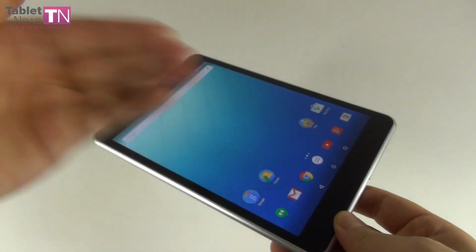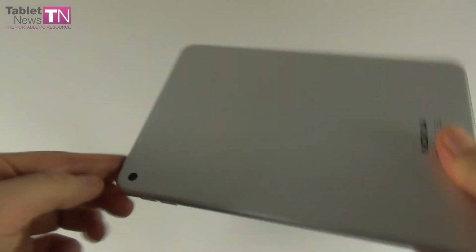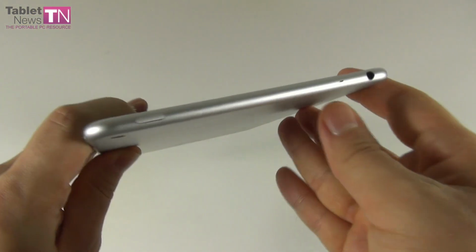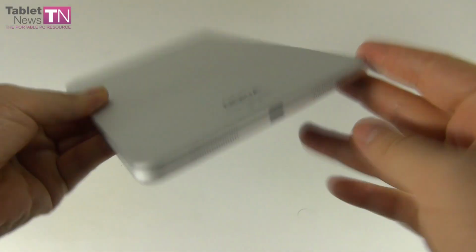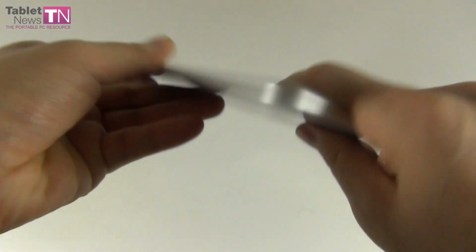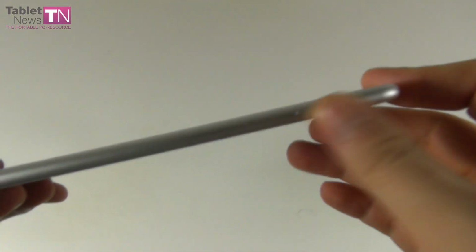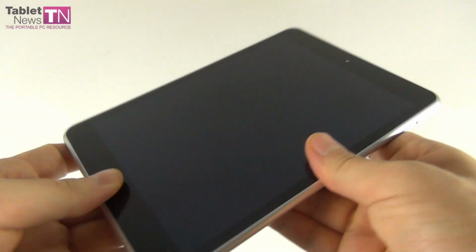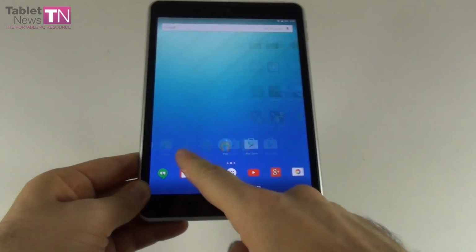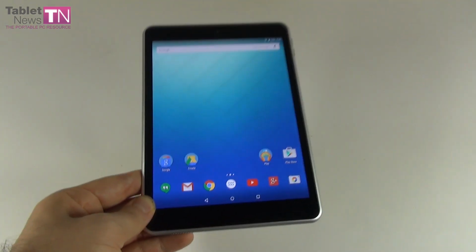At the front we obviously find the display, the front camera and some sensors, while at the back we find the main camera and the Nokia logo. At the top there is the power button, microphone and audio jack, while at the bottom we have 2 speakers and the USB Type-C reversible port. There's absolutely nothing on the left side, while on the right side we got the pill-shaped volume buttons with good feedback. Overall, the Nokia N1 offers a well-balanced design. It's actually comfier than an iPad thanks to the rounded edges, and it's quite an elegant device.